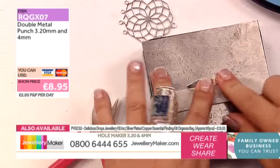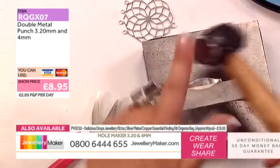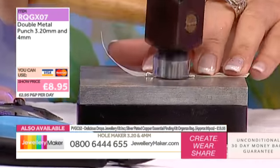So what I would do to start with, can you see that that's all not flat? I would flatten that off. Yeah. So this is the hammer from the kit that we just brought to you.